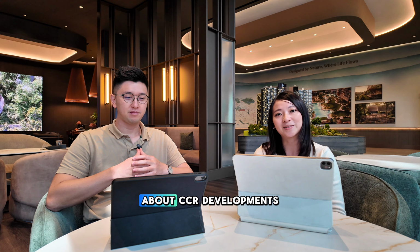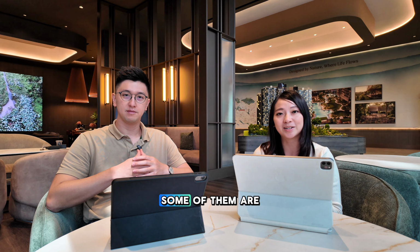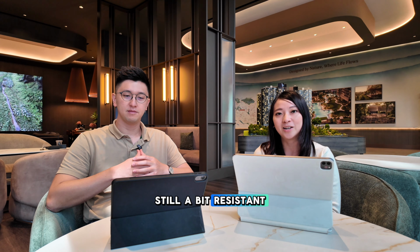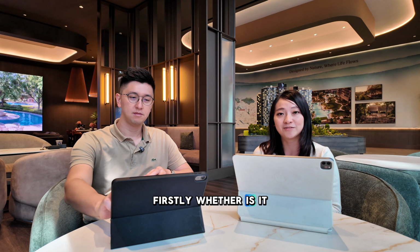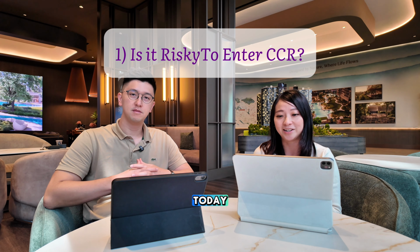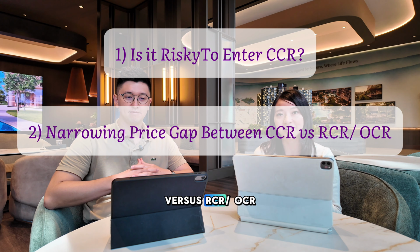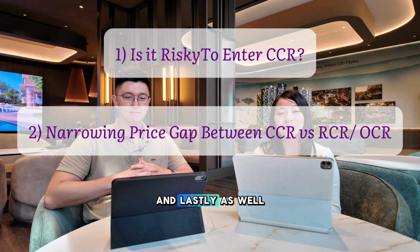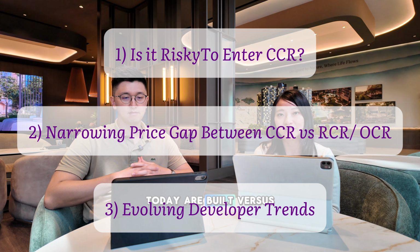Yeah, so when we talk about CCR developments, from our conversation with clients, we do know that some of them are still a bit resistant towards entering CCR properties. So today we're going to touch on 3 pointers. Firstly, whether it is risky to enter CCR today, and also the narrowing price gap between CCR versus RCR/OCR. And lastly, the difference between how CCR projects today are built versus in the past.